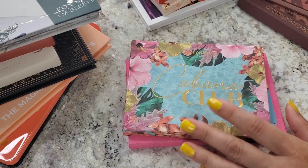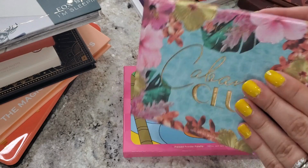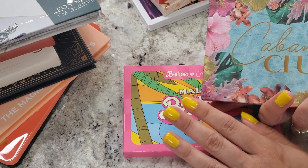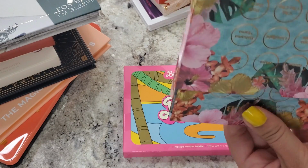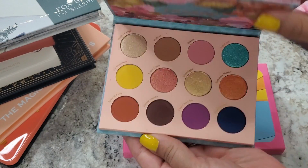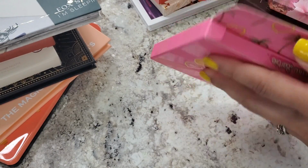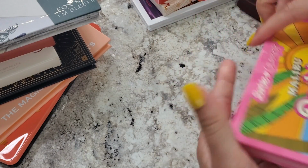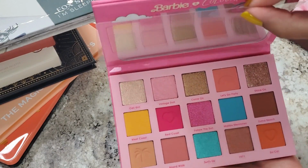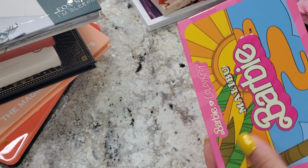And then I bought a mystery box within that order, and I got these two palettes in there that I still have not used, and both of these would be really great for summer, so I should get use out of them ASAP. I have Cabana Club and Malibu Barbie. Both of these are stunning, and I definitely want to get use out of all of these.